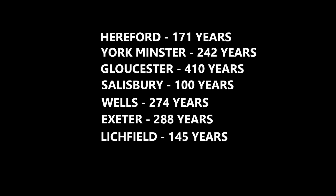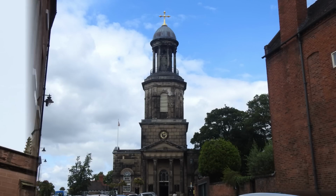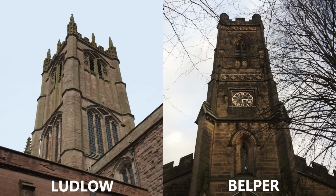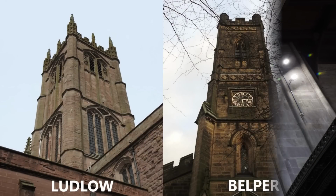But in terms of a lot of the structures that went up during the 18th century and after, and at such pace, this is where it gets complicated. Can you tell the difference between a structure like this and one like this? I never used to be able to, and I still struggle. Both are in the Gothic style. Both are parish churches. But Ludlow is genuine. This is what the interior looks like. And Belper, well, have a look.